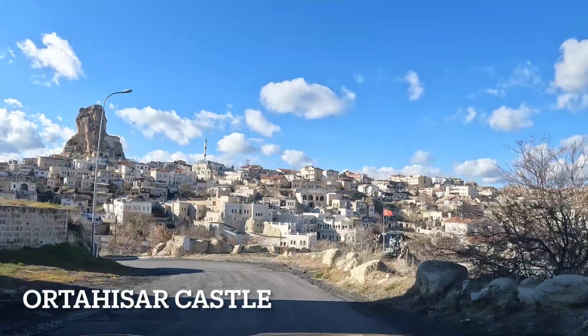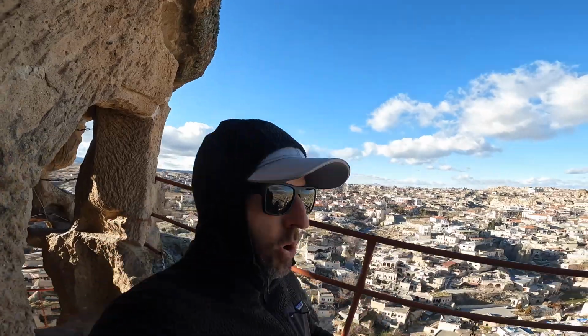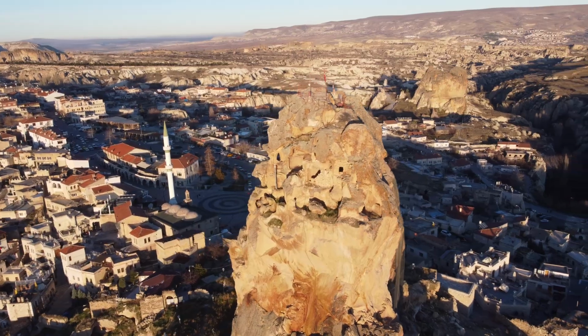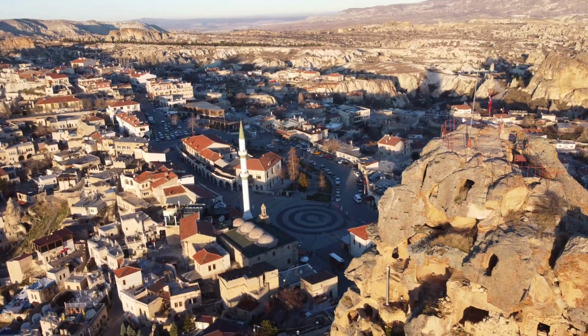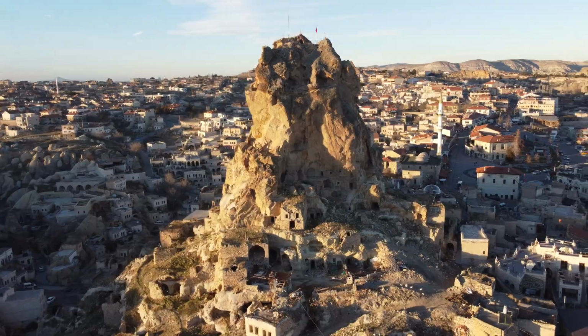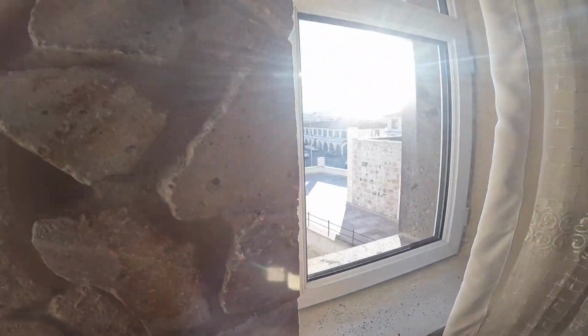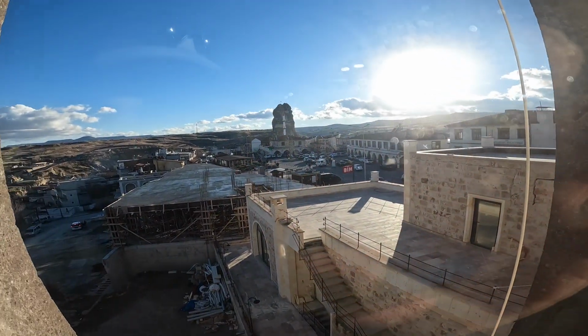The Ortahisar Castle sits 300 feet above the town of Ortahisar. It is a windy, cold afternoon and gives towering views of the area southeast of Goreme. We even stayed for a couple nights in town, and for $20 a night we found a place that looks straight out at the splendid castle. Nice views here for about $20 a night. Looking straight out at the castle.